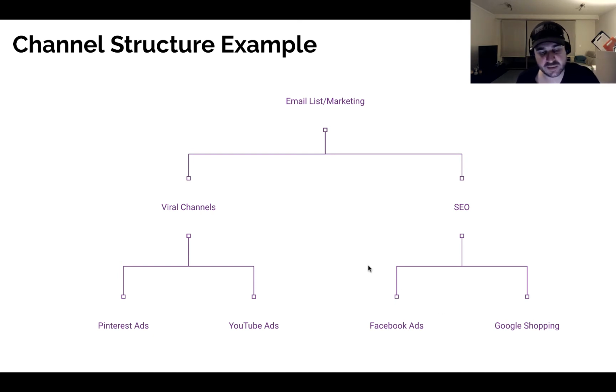These are just examples, but I think the two things that you need to have no matter what are your email marketing and your SEO, and also some sort of viral channel as well.